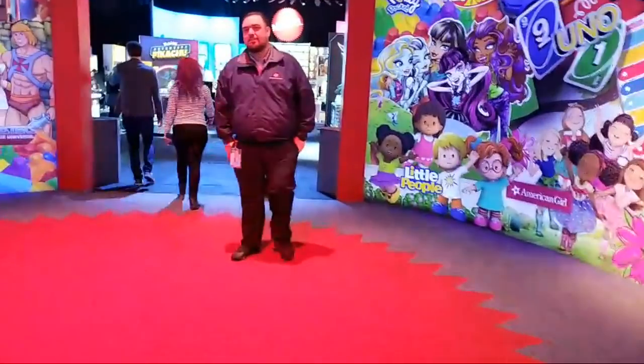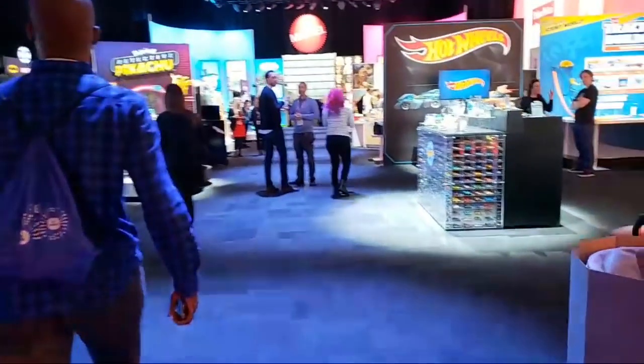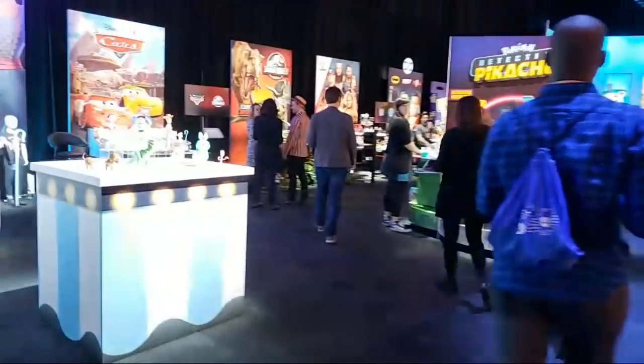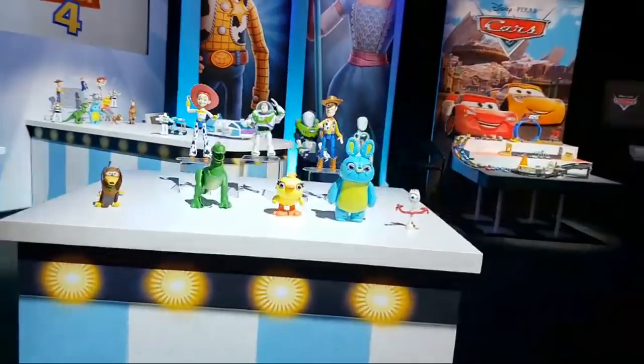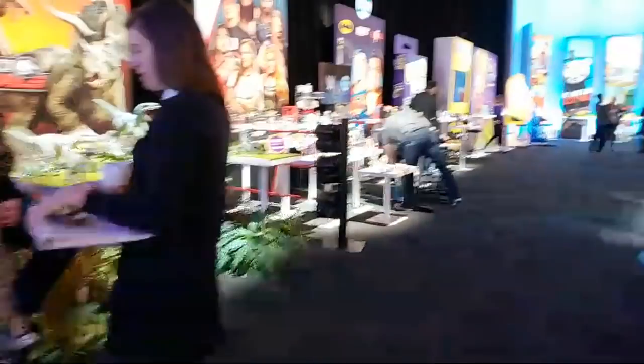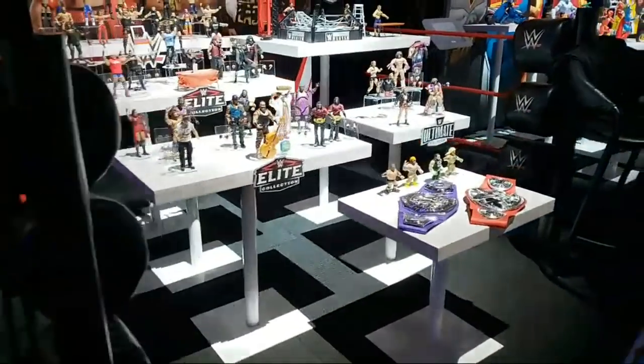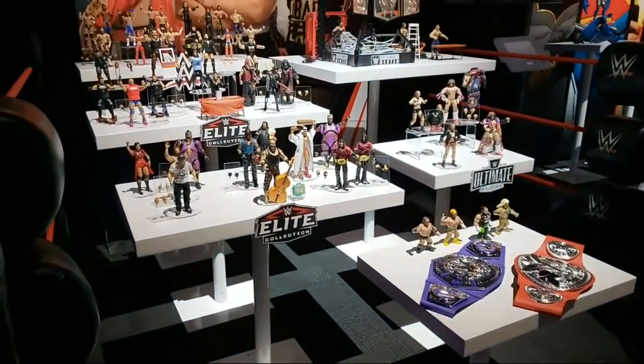All right, and we're going in, folks. And I think we're going to go ahead and make a left turn. You can see Toy Story stuff. I'm going to beeline to the WWE figures right away because I've been waiting for this. This is actually probably my biggest thing I'm waiting for. Folks, we have a lot of new WWE figures here.